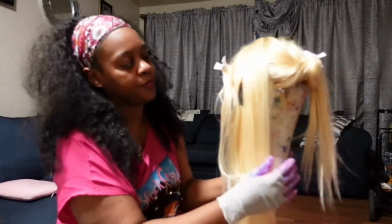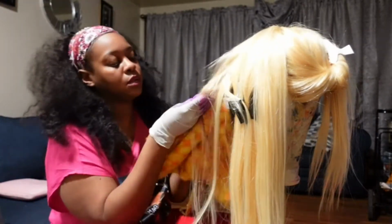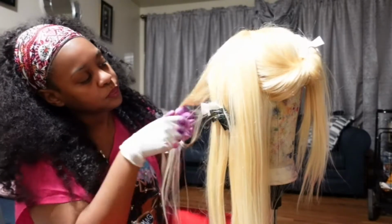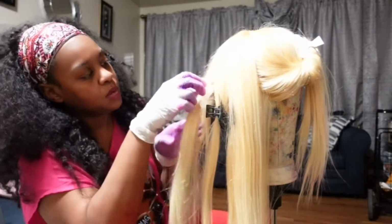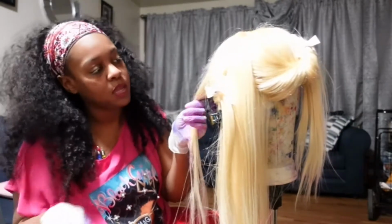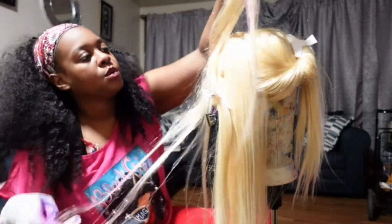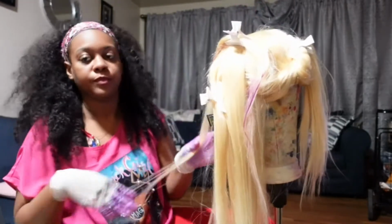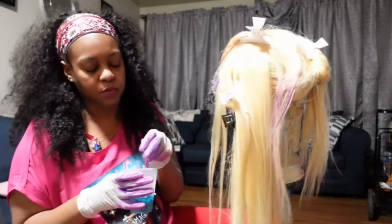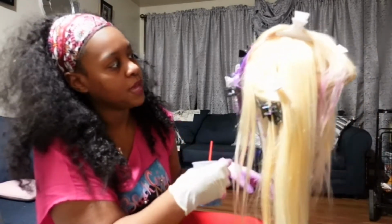Now we're going to move on, and I'm going to try to save this section that I got the purple dye on, which shouldn't be too bad. So I'm going to get this section, and I'm going to clip all of that out my way. And yeah, you guys see, that's why I said you got to be careful when you're doing something like this. I mean, it's not going to be so bad, because once I wash it and brush it and comb it out, you shouldn't really be able to see it too much. But you kind of want to avoid it if you can.